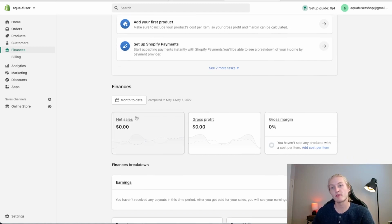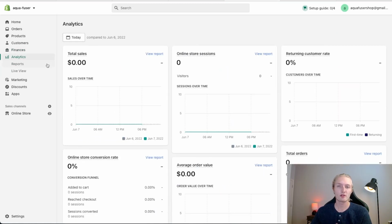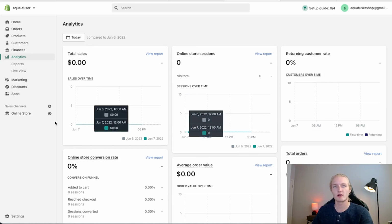You can set up a Shopify balance account, or you can just have it direct deposit into your business bank account. And then analytics is the next important one. This is going to show you your store's conversion rate for the day, any daily revenue, how many orders you have. A lot of data you should be looking at on a daily basis, again, once you start getting sales. Or even store sessions, just to see what the customer journey or customer interaction is like on your website.